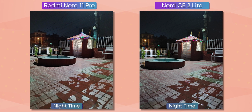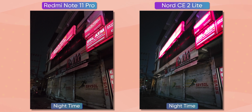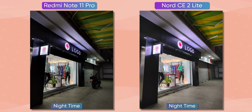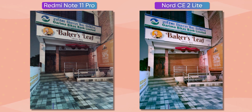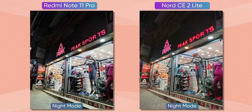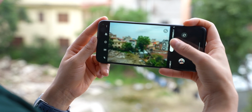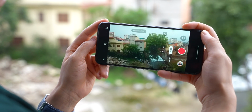And this is quite noticeable during low light, as the 108 megapixel lens from the Redmi Note 11 Pro manages to handle exposure and sharpness a lot more effectively than the 64 megapixel lens of the Nord CE2 Lite. And when turning on night mode, the Note 11 Pro also manages to deliver consistent and reliable results most of the time. On the videography side, neither of them supports 1080p 60fps recording, and the highest you can record is at 1080p 30fps.